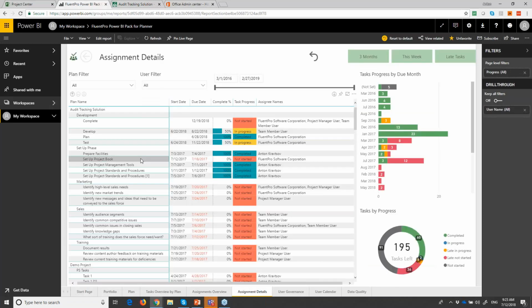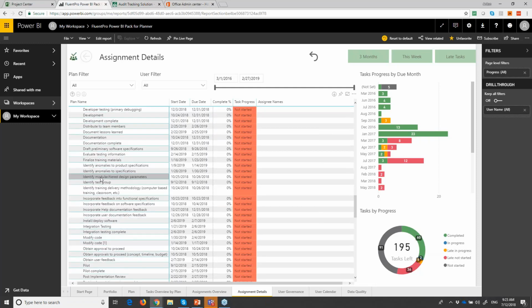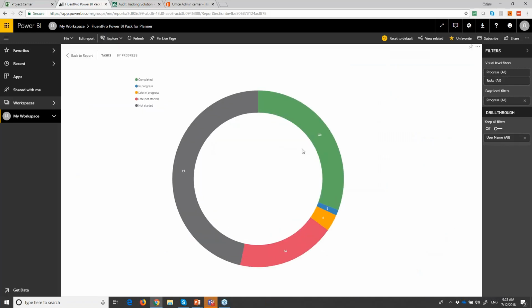If you go to assignment details, it provides more information about the assignment. Again, you can filter by plan or by specific user. Here it shows the project, the buckets, and all the tasks, and you can see all the information about the assignment. That's my task, and that's the user assigned. As you know, Planner supports multiple assignments, and it will show that information. You can see by month when we expect to deliver and complete tasks, and the status information here, for example by progress.